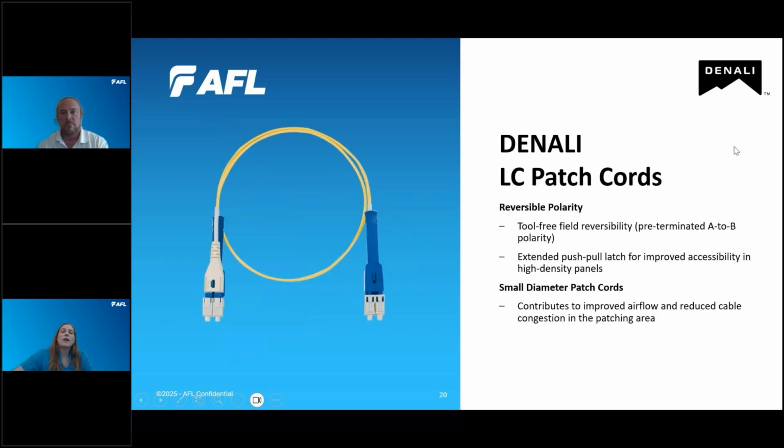And then our LC patch cords, we do utilize the extended push-pull latch on the LC uniboot for improved accessibility. These are also tool-free field reversible, and we use our small diameter cable here for our patch cords to improve airflow and reduce any cable congestion in the patching area.